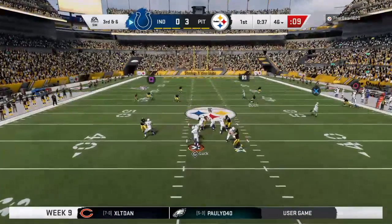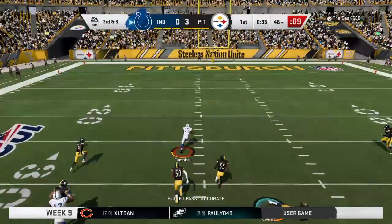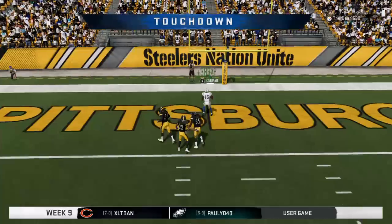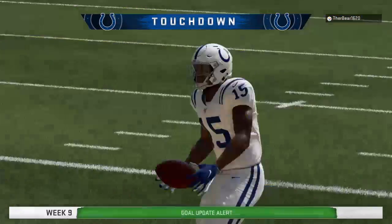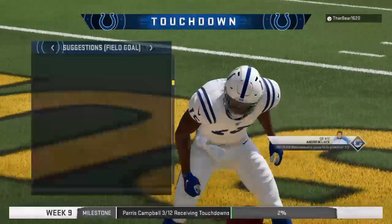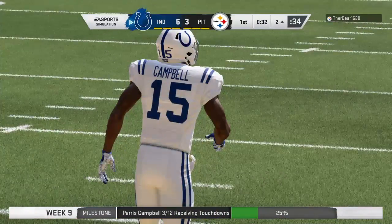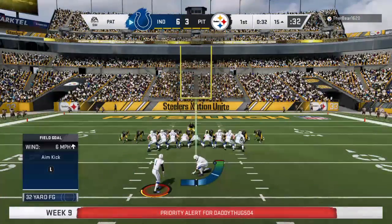Throwing on 3rd down, Luck. Got an open man. That's Campbell. Touchdown, Indianapolis. Paris Campbell, his third touchdown now on the year. And the Colts have taken the lead.